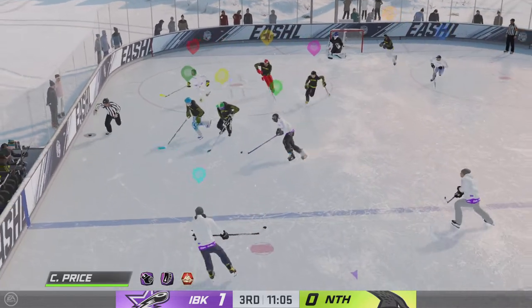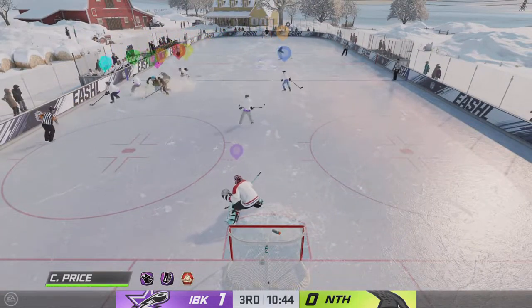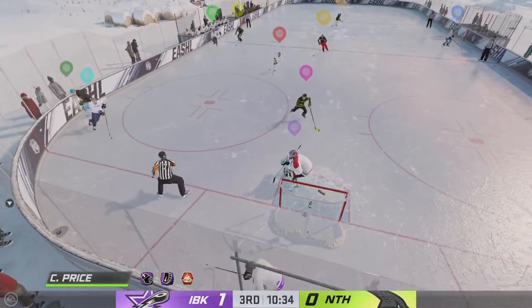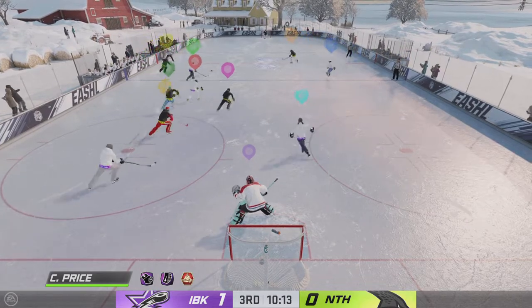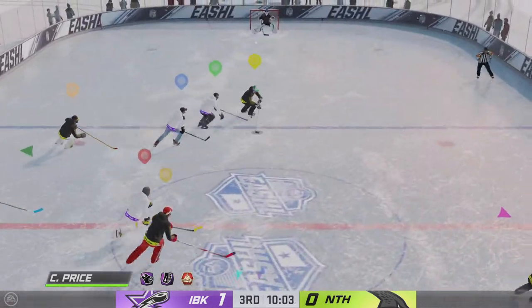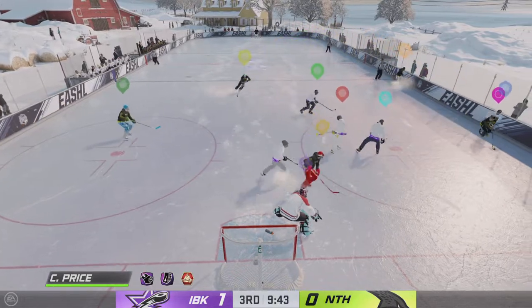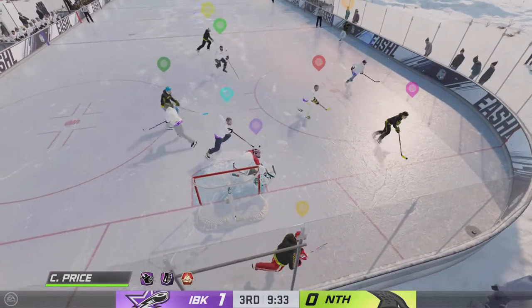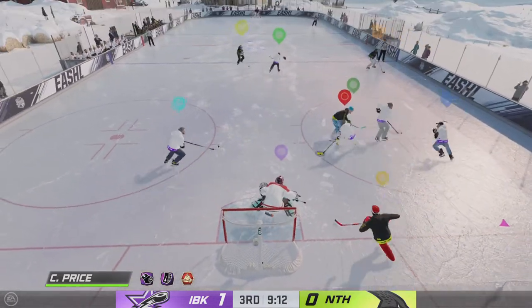Swoops in off the wing to grab the puck after the centerman tied him up. And now he angles it across to Lemieux. Huge play in his own end to come up with the puck. The Icebreakers have been in such good position all night long. Stick position is critical as they continue to intercept a lot of passes. Along the half wall with the puck. Manages to hang on. Finds nothing but air on that shot.